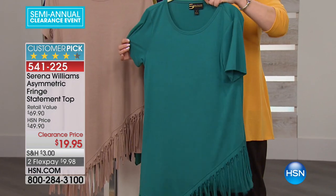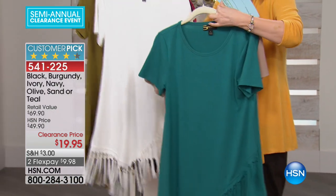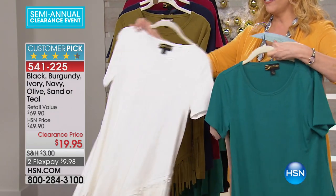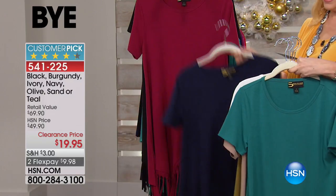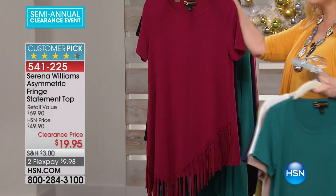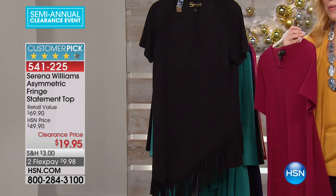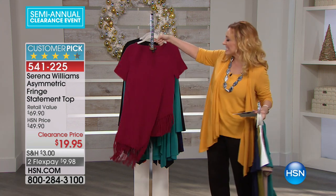So let's go through the colors. I'm going to go with teal. Here's sand. It was a guess. White, and this is olive. Oh, ivory, I'm bad. Ivory. Okay, olive, navy. Am I guessing? I'm wildly saying things. Burgundy and black. There you go. This isn't my first rodeo, Adam. So I'm just guessing. So here's the deal.